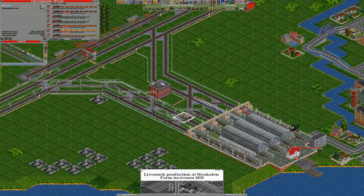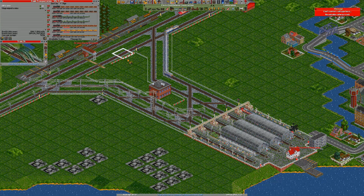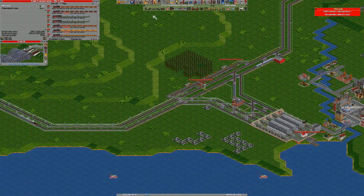Do we want to do these ones up here? Why isn't that? Oh, there we go. It was missing an overhead support. I got concerned. Apparently, do we want to do this junction here? No, I don't think we need to. I think we'll leave it for now.